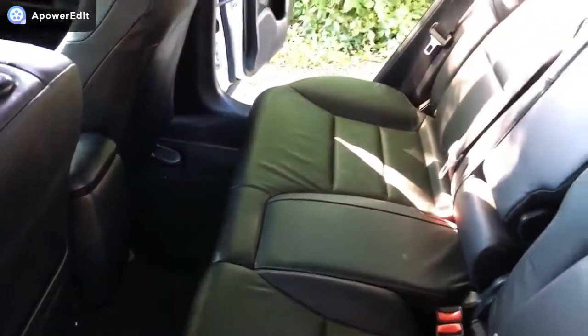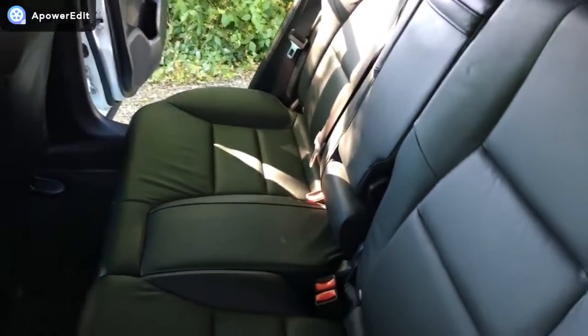Come to the back of the car now. I've parked the car in the shade because I said the sunlight makes it very difficult, but it's not the ideal. The leather work in the back is in absolutely beautiful condition. Tons of rear leg room in these cars, and of course these seats just flip up as part of the magic seats. It's very clever design.